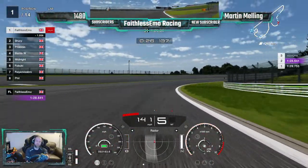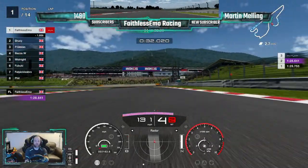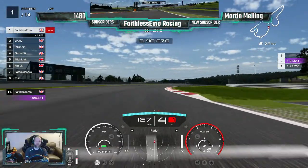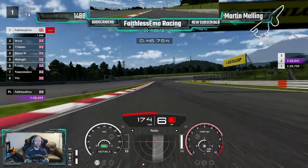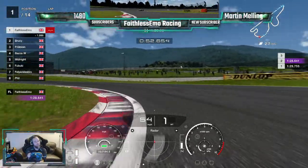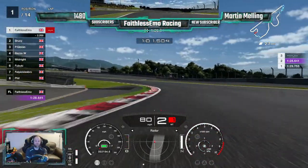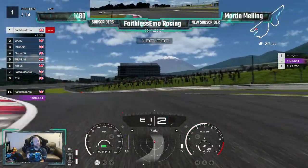If the strategy is fuel save, like drastic fuel save, what I'm just hoping is if we can go fast enough, we'll stretch the other cars, push them a little bit harder. It's a long race, an hour and a half. Rather not make any mistakes if we can help it.